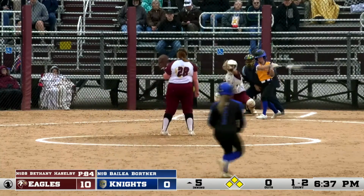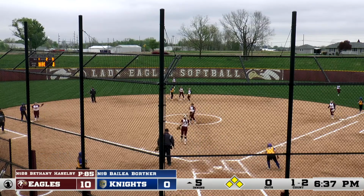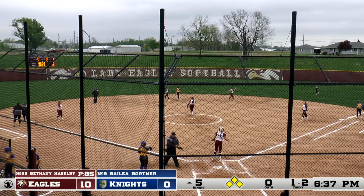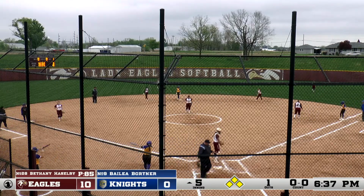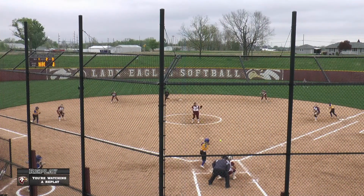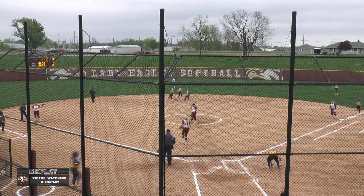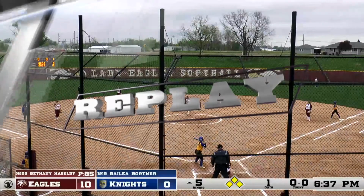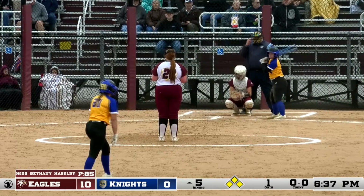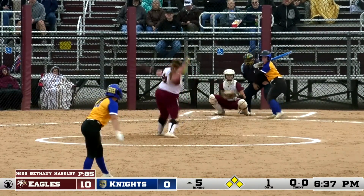And the pitch. Awesome job by Columbia City. And Bethany Hazelby will be able to react, get that ball up, and throw it home for out number 1. And now Columbia City still got bases loaded here, looking for out number 2 and 3.